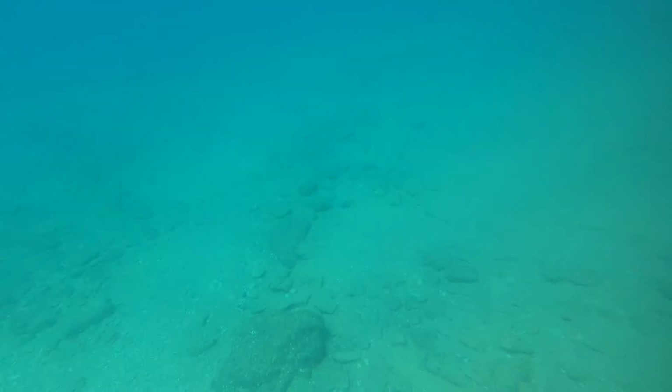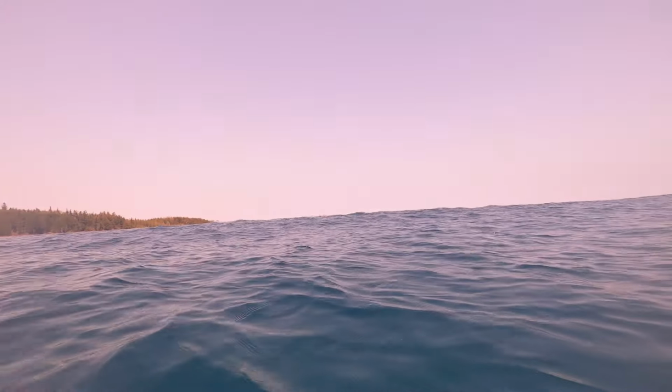This is generally a pretty popular walleye fishing spot in the summertime, so I don't know. Give me your thoughts on that. Let me know what you think in the comments, if those fish wake up for lures when they come by.